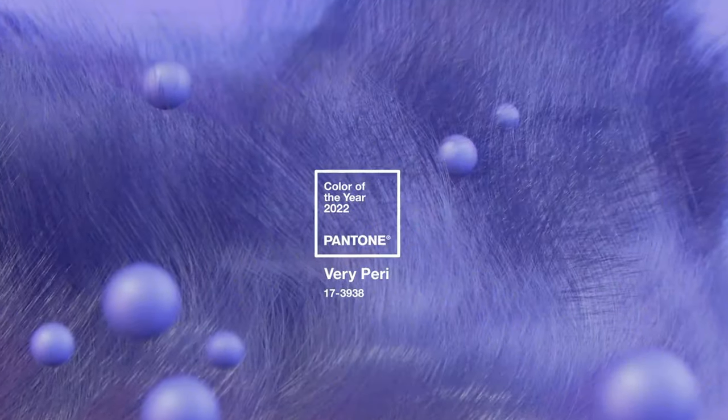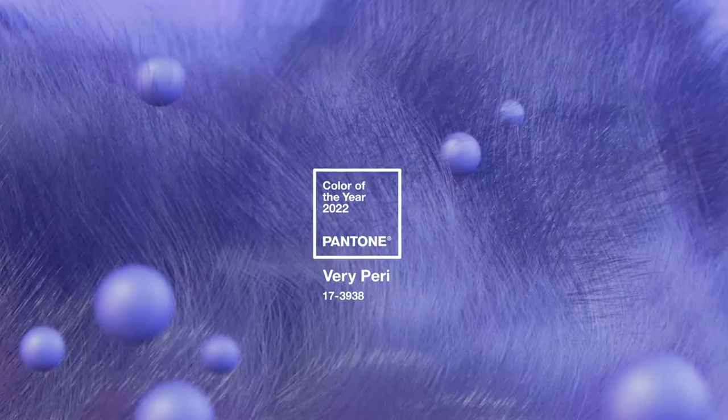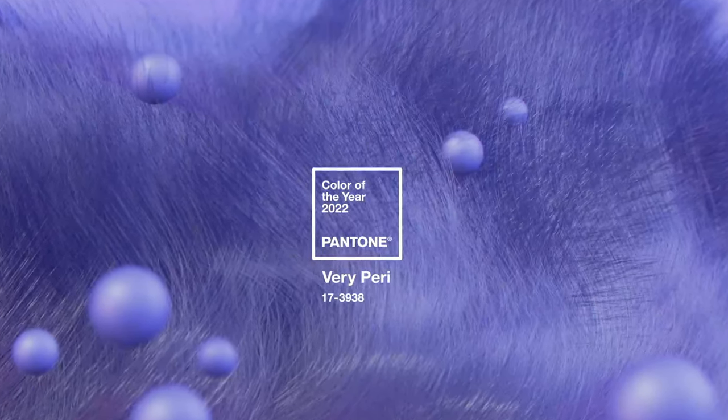If you didn't know yet, the 2022 color of the year, according to Pantone, is a color called Very Peri. Sounds exciting, diba? For this year, Pantone has decided to create an entirely new shade. It's a calm and somewhat dark periwinkle blue mixed with hints of red to make a beautiful shade of purple.